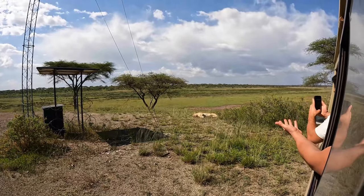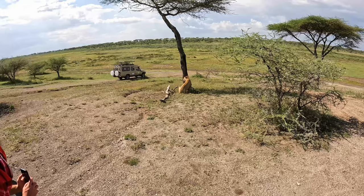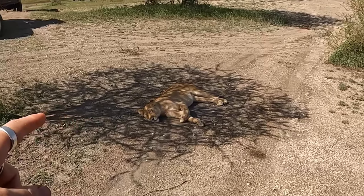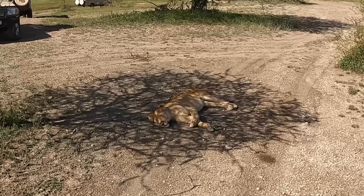Guys, we are literally a few feet away from a lion, and there's two more lions right here. It's insane. We have a lion just chilling right there with another lion right here. They're used to the humans being around, so they don't mind when we pull up in the safari jeep.